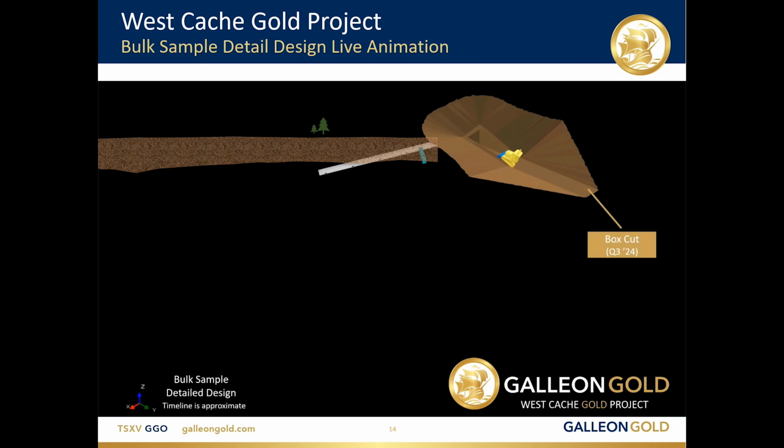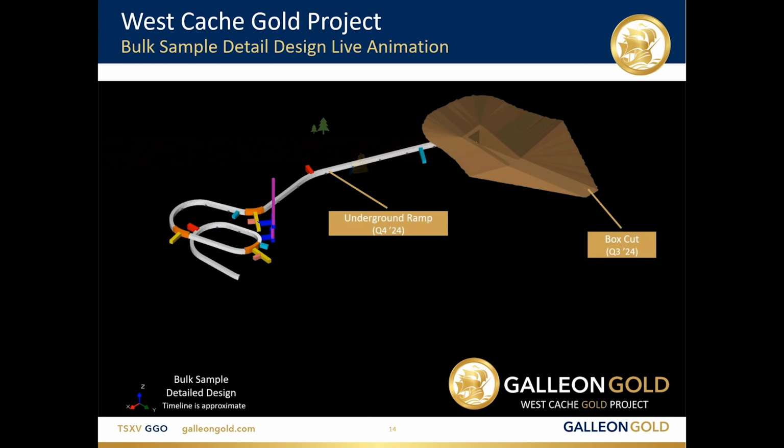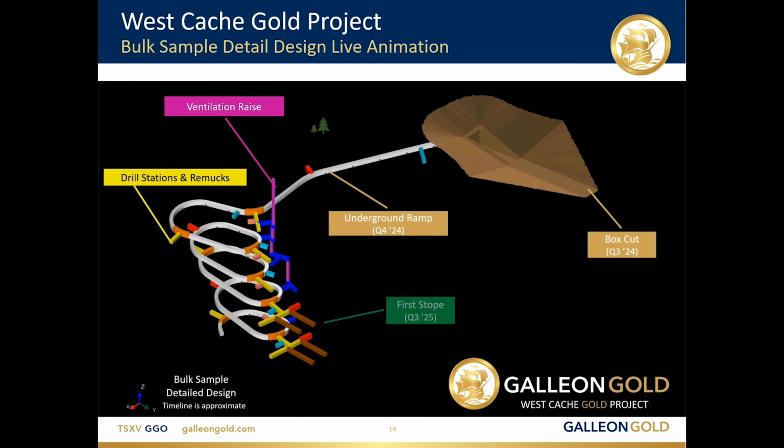Now, if this thing will start up correctly here, and there it goes. This isn't automated, this is more like pre-feasibility work. You see the ramp being developed, you see the little truck coming down, you see the spiral ramp, you see the purple vent rays going back up. This is all very detailed. It's roughly about 2,500 meters of work, which we'll use subcontractors in here to do this. You see the brown headings coming across. We got all muck bays, diamond drill stations, everything targeted here.